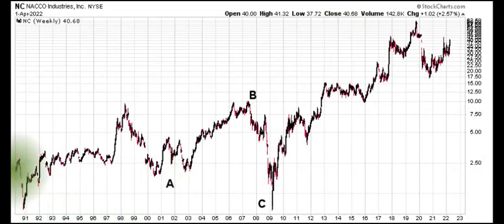NACCO Industries is the chart. This data goes back to 1990, some back and forth action, and then what you get is a very clear ABC pullback into the 2009 low. Basically, this is the same thing the overall market did.